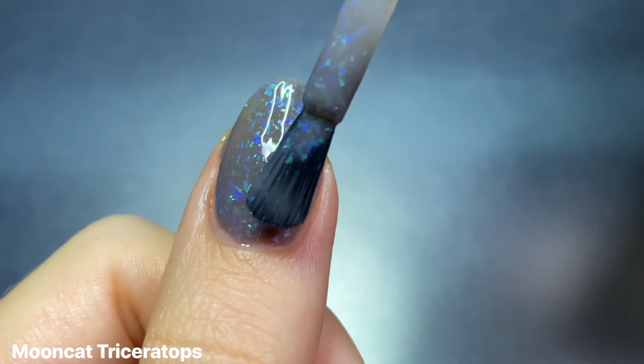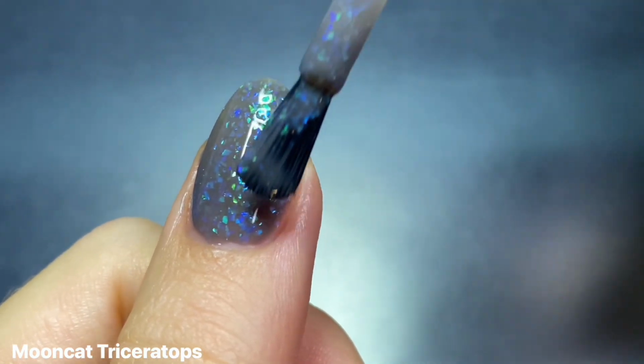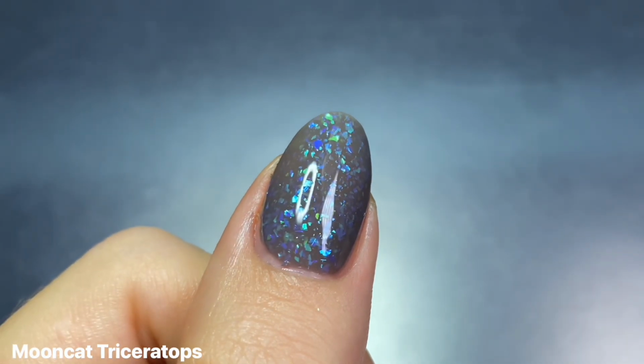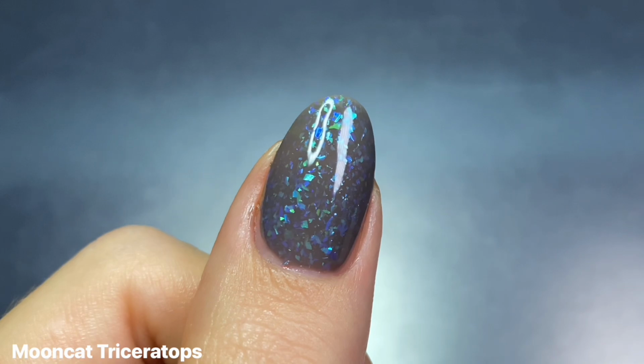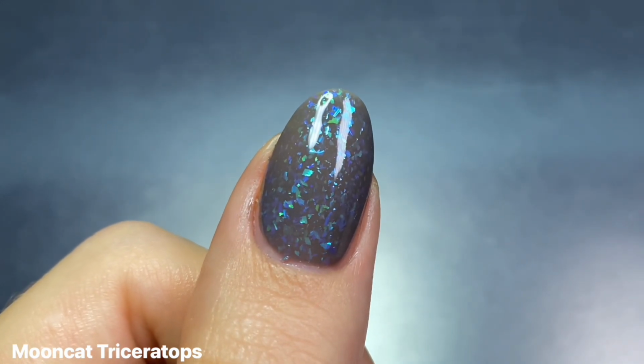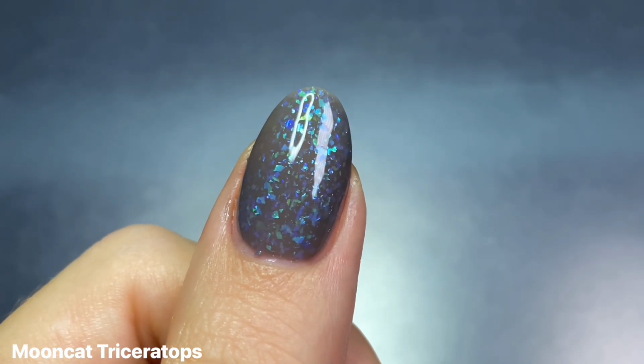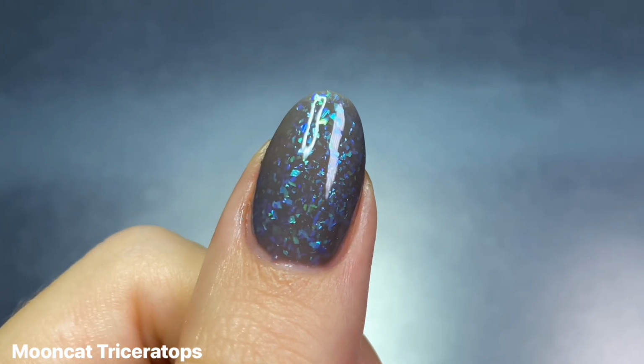The flakies in this one definitely remind me of opals again, and especially against the gray base, it reminds me of those people who crack open those rocks and they unveil these beautiful opals inside. I'm not sure if you've seen those videos. They're just so stunning and mesmerizing, and that's the vibe that I get from this polish. This is another one that dries down matte, but I love it with a glossy top coat.